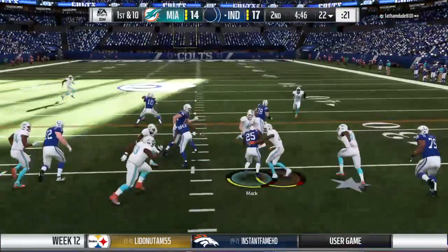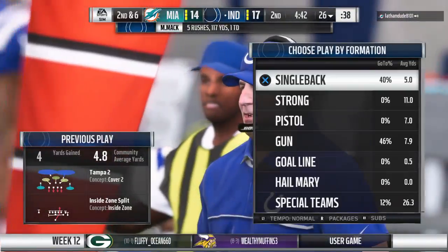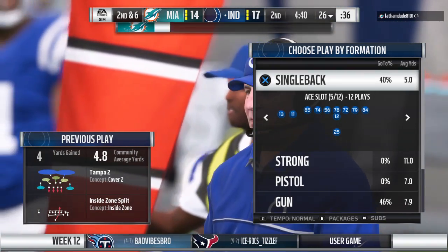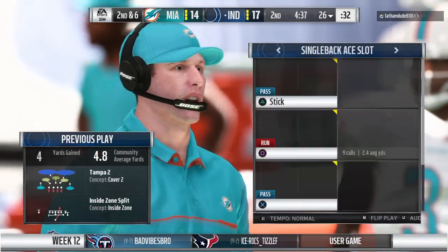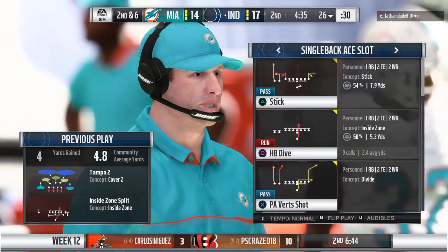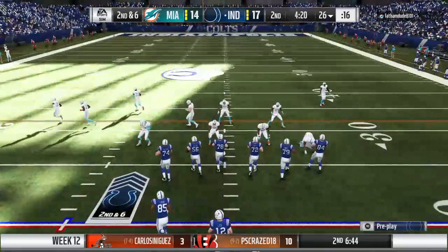A run by Mack to start the drive. And he'll get this up over the 25 to the 26. I was going to throw the ball because I saw press coverage on T.Y. and I was going to let him try and beat it. And then you switched to off coverage, so I went back to a run. Solid gain on that play.